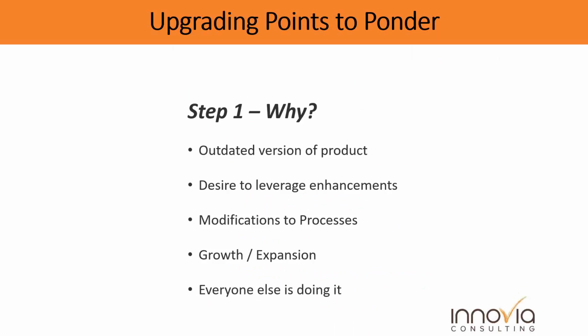And then there's always the one about, well, everybody else is upgrading, which is true, we're seeing a huge growth in upgrades. But like your mom probably said, if everyone jumps off a cliff, should you do it? That's not the reason to do it, because everyone else is doing it.